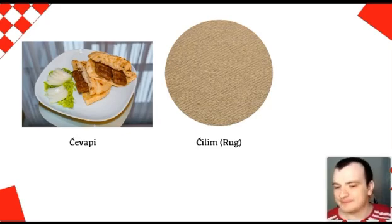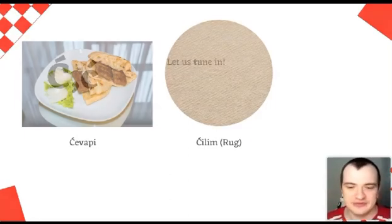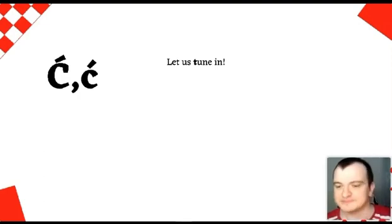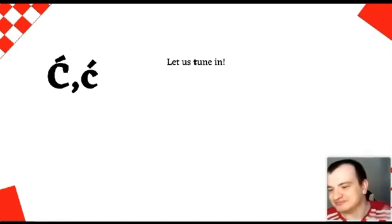Then we have ćilim, meaning rug. This is a specific type of rug called a kilim, but I just put rug here. So ćilim, rug, not čilim. Yeah, it's pretty nuanced. Like I said, if you're a beginner, don't worry about it. So even if you see a hard ch with a chevron over it, or a soft ch with just the little line over it, okay, that's the soft ch. I say don't worry about it. Just read it as ch for now.